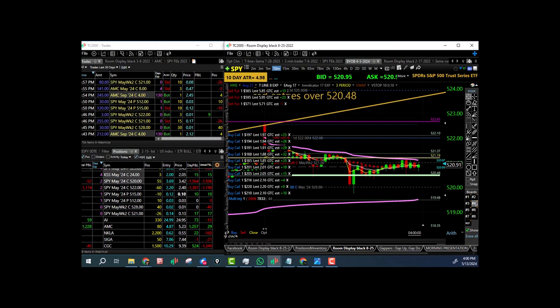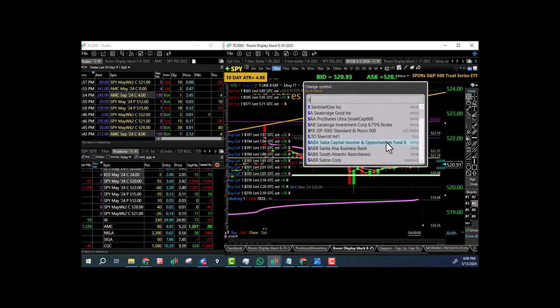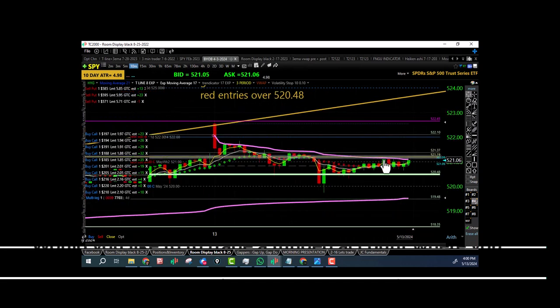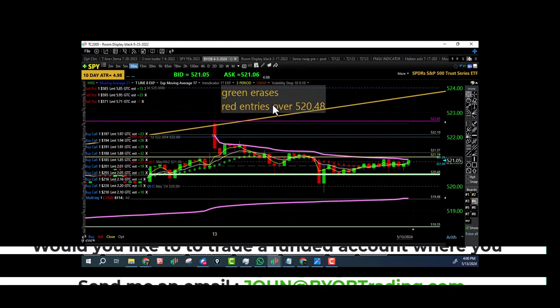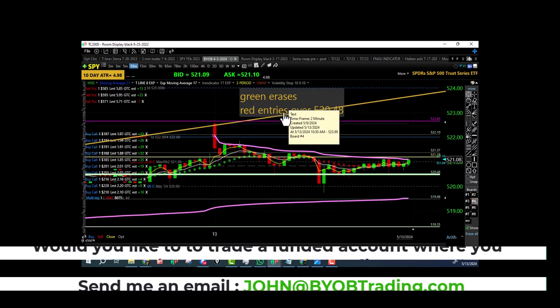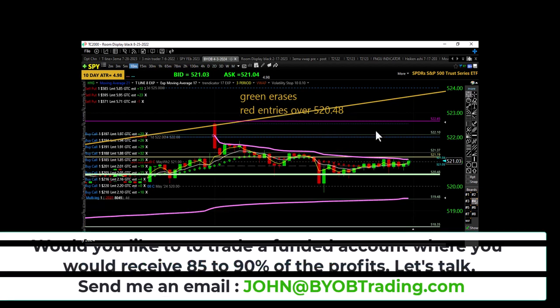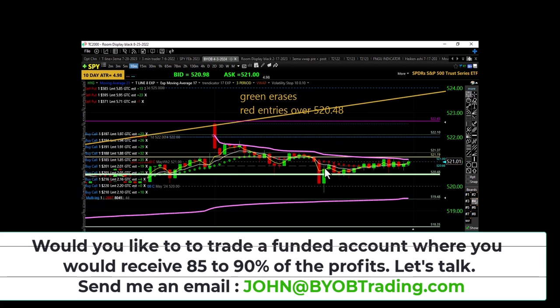Okay, first chart we'll look at is SPY. And we'll crank it up. Okay, today's instructions were green erases red, entries over 520.48. You can see we never got it going. This was not over 520.48. This was nothing but chop.